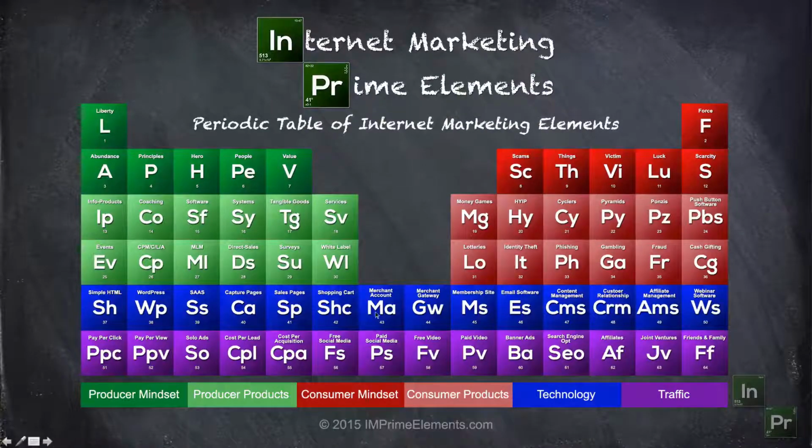And again, some of the elements that you're going to need, at the most basic level, you could just have a simple HTML site like I did when I first got started. Somebody handed me a page. It was simple HTML. I put a form on there. I made my own capture page. I put a PayPal button on there, and I started marketing, right?